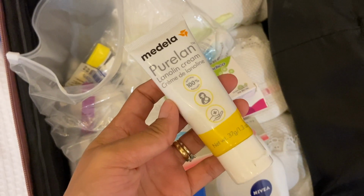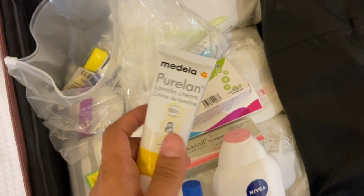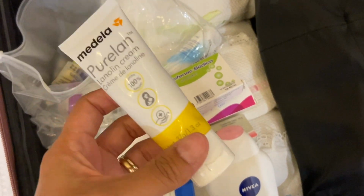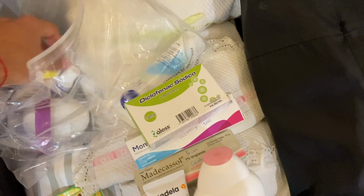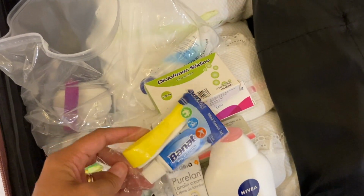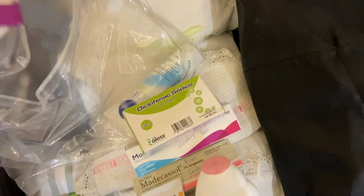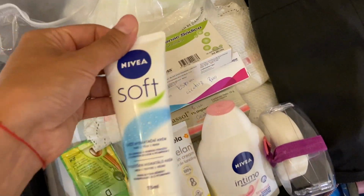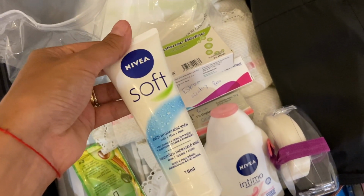Here we have nipple cream. Everybody recommended me to bring this, so I'm bringing it. I don't know how much I'm going to use of it, but for sure they recommend it. Then here we have the toothbrush and toothpaste, super important. You don't want to be grossy. And we have here some soap, and last but definitely not least, body lotion.